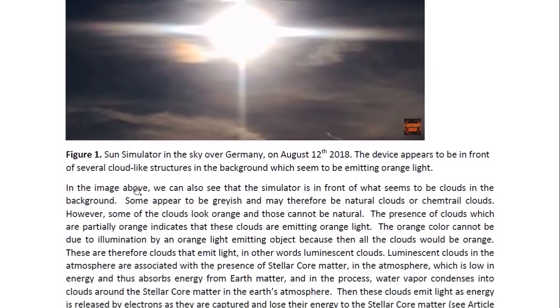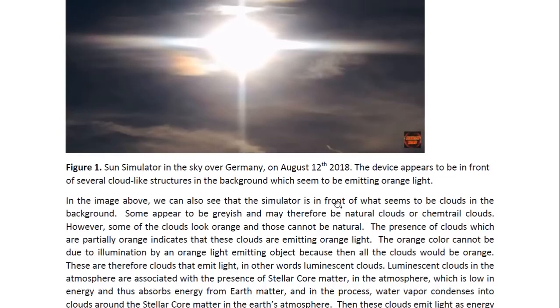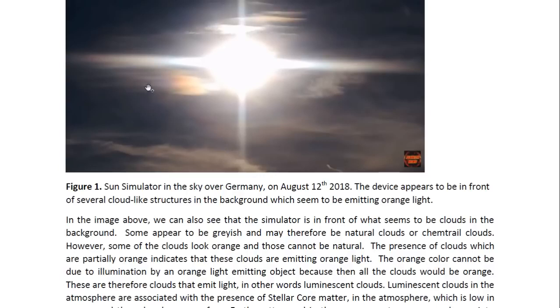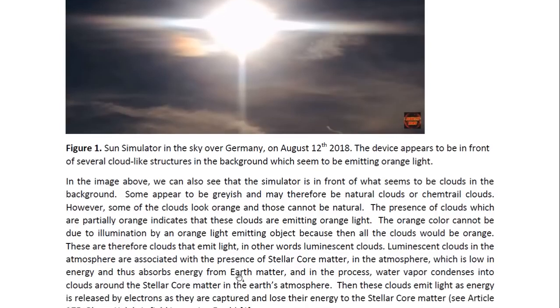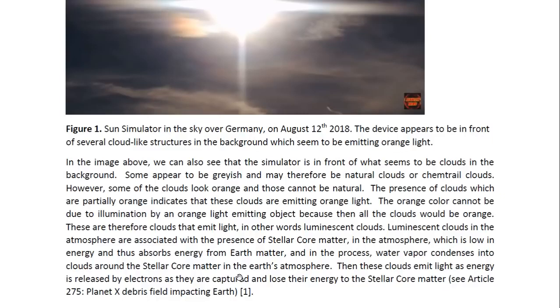Now, in this image, we can also see that the simulator is in front of what seems to be clouds in the background. You can see several clouds around it. Some appear to be grayish and may therefore be natural clouds or chemtrail clouds. However, some of the clouds look orange, and those cannot be natural. The presence of clouds which are partially orange indicates that these clouds are emitting orange light. The orange color cannot be due to illumination by an orange light emitting object, because then all the clouds would be orange. These are therefore clouds that emit light. In other words, they are luminescent clouds.